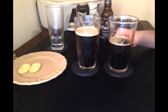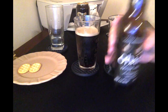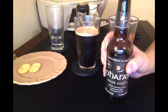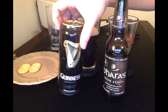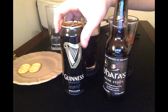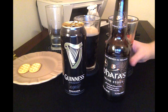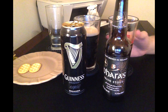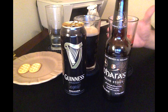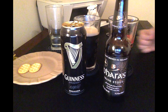I think, honestly, I would choose the O'Hara's over the Guinness if I had them side by side in a bar. If both of these were on tap, I think I would go with the O'Hara's, just because I really like that. I'm a malt guy, as you all know, and I really love that the O'Hara's Stout just went for the malt.